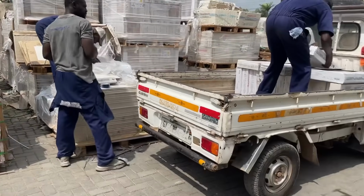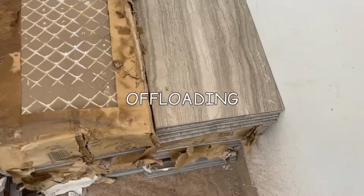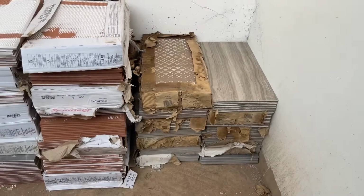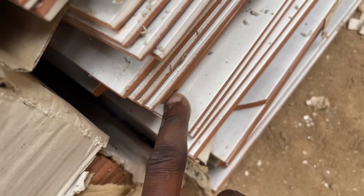Always make sure they load the exact tiles for you at the warehouse before you take off. Tell them you want to confirm the tiles you bought and they will allow you to do that. When offloading the tiles at your destination, kindly keep an eye on them, as they will get most of the tiles cracked or destroyed, just as you see in the video.